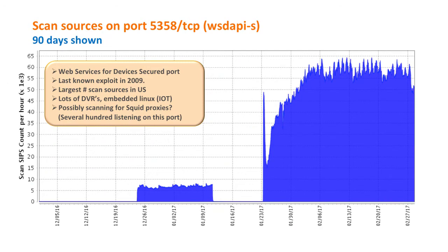And then this is that 5358 activity, and we were looking at it earlier. It's still a bit of a mystery to me, what the real intent here is. I said last week that there is some number, a couple thousand, of squid proxies in the US listening on this port. It's most well known as web services for devices, the SSL version of it, their secured port. But I don't think there are any known exploits, and I haven't been able to capture any of this traffic in our sinkholes or honeypots. I'm still not sure what the intent is, but when you look at the scan sources, it's definitely more IoT stuff, still absolutely IoT junk scanning for this. It's basically a web services for devices API or something like that, a Microsoft Windows thing.